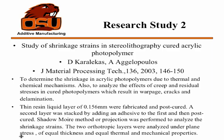They used sandpaper to rub the surface and then added an adhesive to stick both together, and they UV cured it the same as they thermal cured it as well. And then they used a projection method with fringes in order to find out what kind of distortions and shrinkage happen in the material.